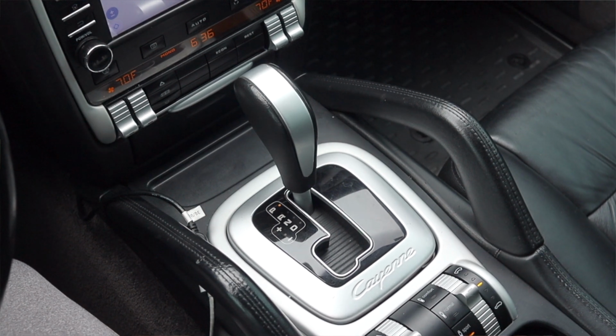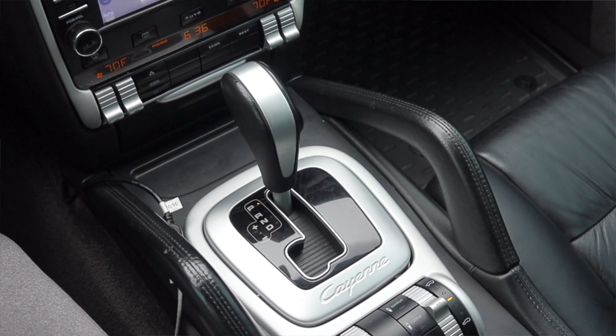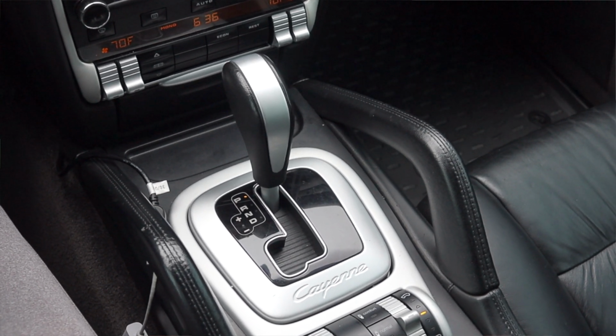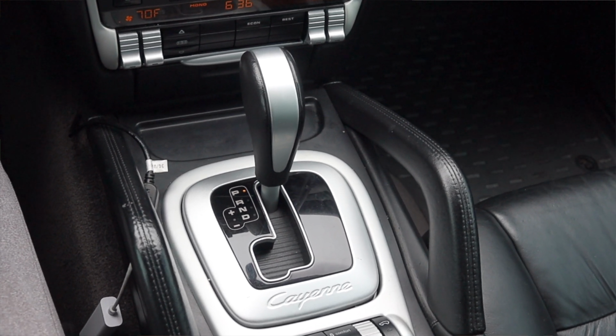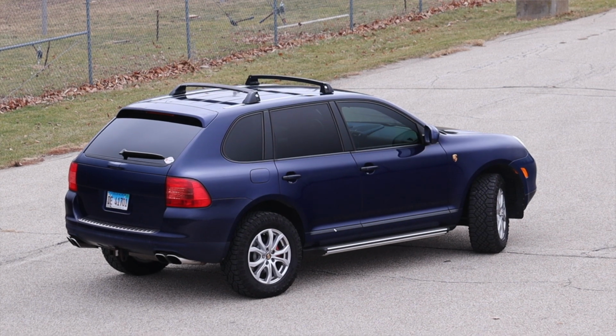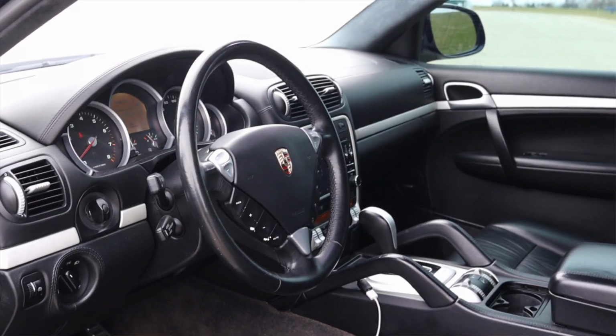Like I said, paired to it is a 6-speed automatic transmission. This is before the PDK days, however, it still shifts pretty quickly. I'm a big fan of it, and it works well. It also does have a 2-speed transfer case for some off-road capabilities that we'll talk about later on. Last but not least, like I said, this does have off-road capabilities, so it is 4-wheel drive. So that's the stuff out of the way.